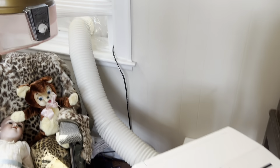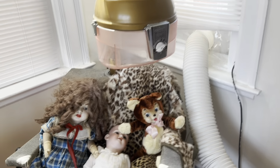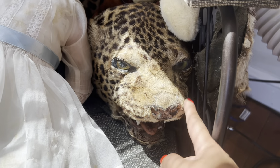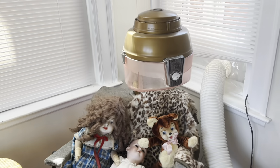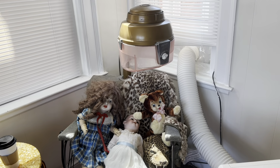This is my weird makeshift air conditioning situation because my apartment's way too big to not have central air. I found this guy at a yard sale in Baltimore. I was so excited. I'd been looking for one for like 10 years. And of course, my hairdryer chair I carried all the way home in my car by myself from Richmond.